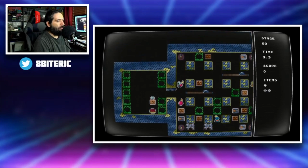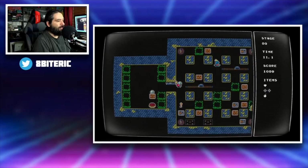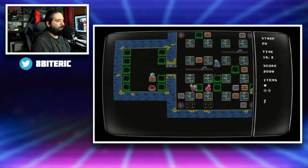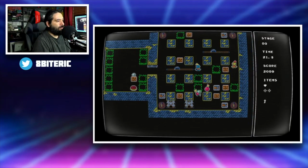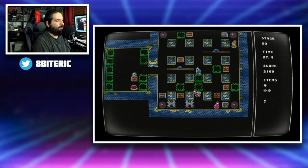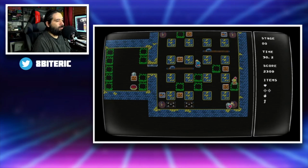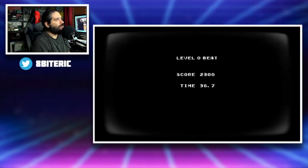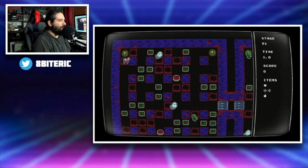So your goal is to clear the area, get the keys. Try not to die. Good music. Move it. There we go. There you go. So that was level 0. So you guys get the general idea. It's a pretty cool, kind of like a puzzle Bomberman action type of game.